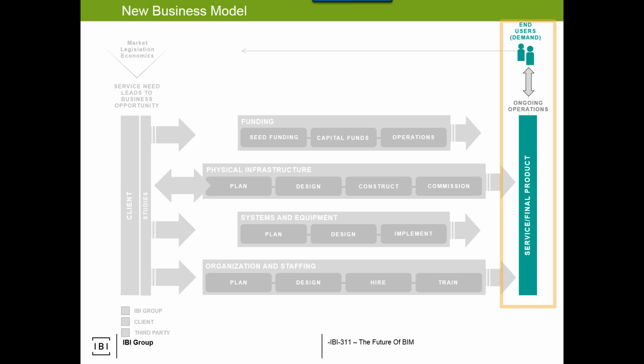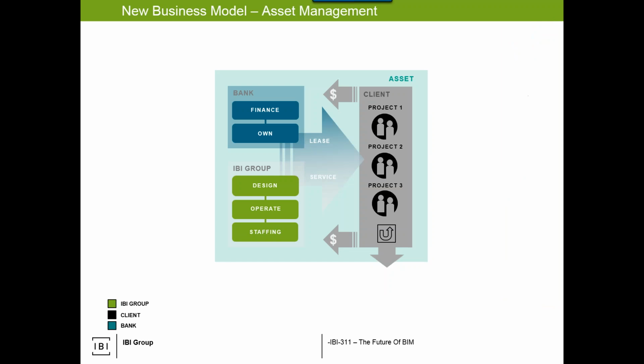As users, you are interacting with everything that was designed on your behalf by whoever the client was in your build. I'm assuming most people on this call are in some kind of a building. But this idea of focusing on the asset and having this interaction between what we design and potentially operate now, something that's being financed, and have that as an overall service.